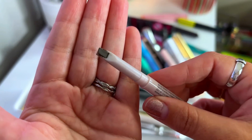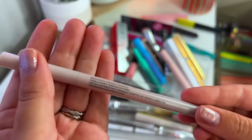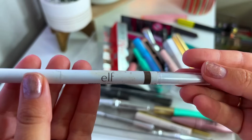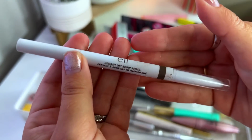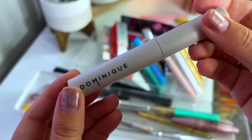Does a great job at filling in the brows. I do enjoy working with it, but I just find that it breaks super, super easily, and I don't really like that. But I'm gonna hold on to these two because they are great brow products. We have the e.l.f. Instant Brow Lifter. I just never use this, and well, she's also incredibly dirty, so we're gonna declutter this. We have the Brow Styler from Dominique. Really do enjoy this. We're gonna keep this one.